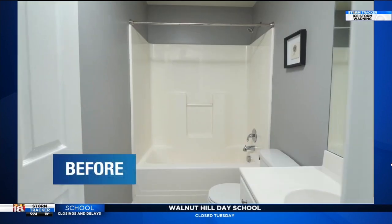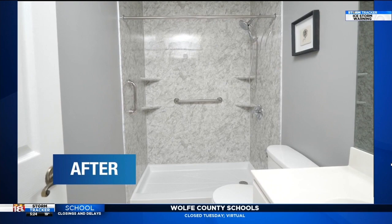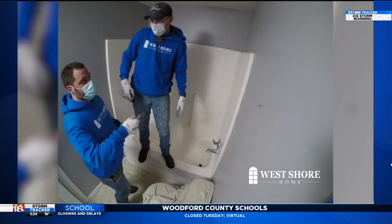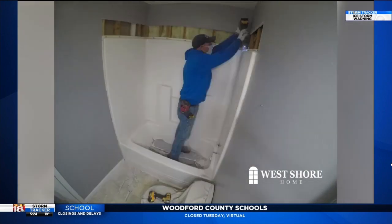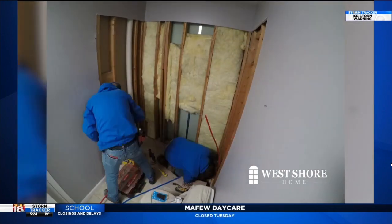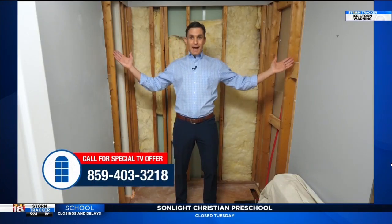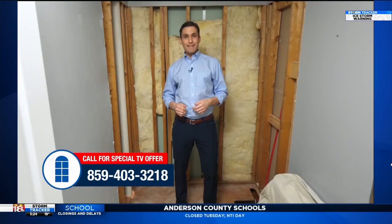So, BJ, this is really a routine project for your crew, a complete tear out and a full shower installation in one day. That's right, Joe. We do thousands of these every year, and we're going to take out this old tub and replace it with an easy step-in shower for improved safety and a modern upgrade. Can't wait to see it. Okay, the old unit is out. They made that look really easy. Time now to install a fresh new shower.